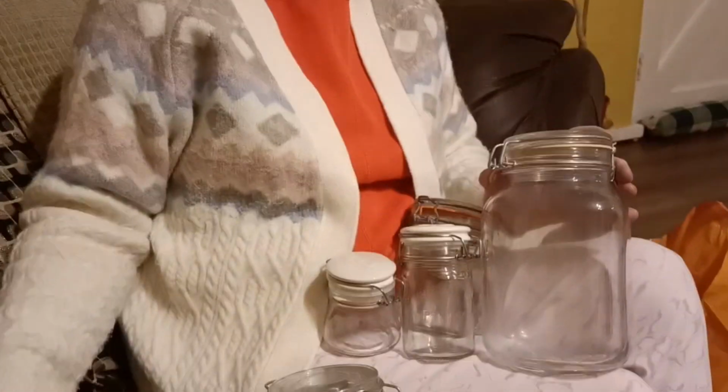So 1, 2, 3, 4, 5, 6, 7, 8, 9 jars and a puzzle book that should last a year. So it's absolutely fabulous. So I spent £2, £2.50, £3, £4, £5.50. We spent £7 altogether. So that's absolutely amazing. These jars will last a long time and the puzzle book a year. So I hope you liked our charity shop.